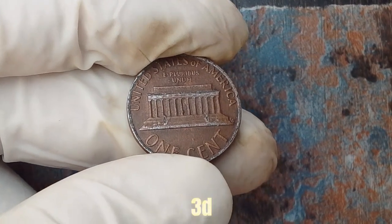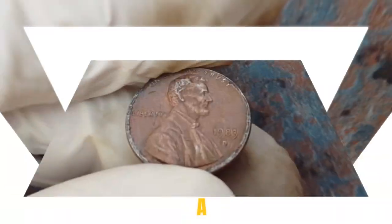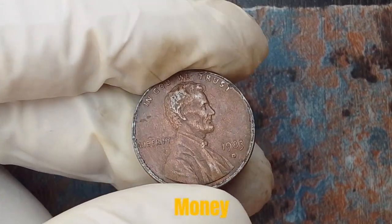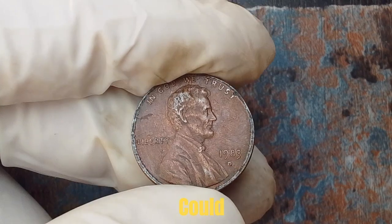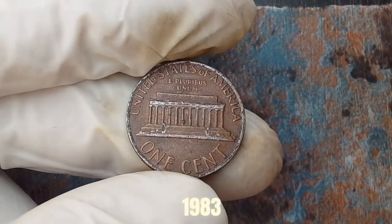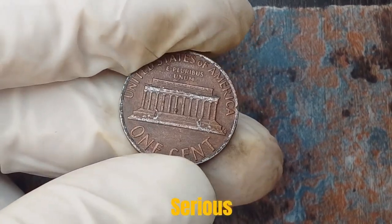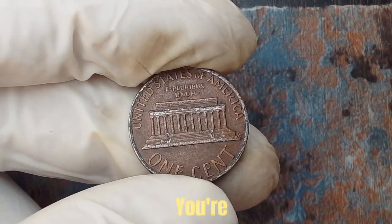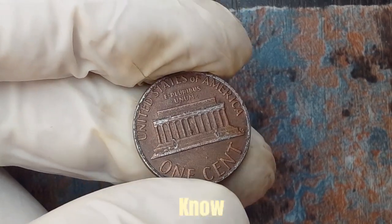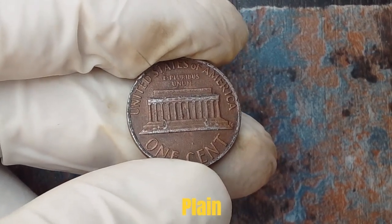The 1983D Ultra Lincoln Cent is a perfect example of why coin collecting is more than just a hobby. It's a journey into history, mystery, and sometimes, money. Even the most ordinary-looking penny could hold a secret. Whether you're a lifelong collector or just getting started, the 1983D penny is a must-watch, must-hunt coin that could add serious value to your collection. So next time you're handling spare change or rolling up coins for the bank, keep your eyes peeled. You never know when you'll find that one ultra-rare 1983D Lincoln Cent hiding right in plain sight.